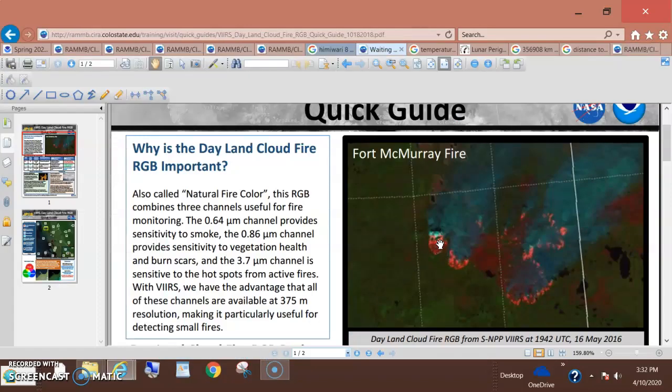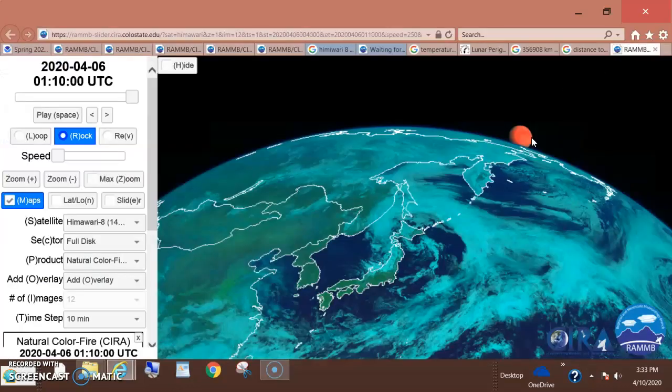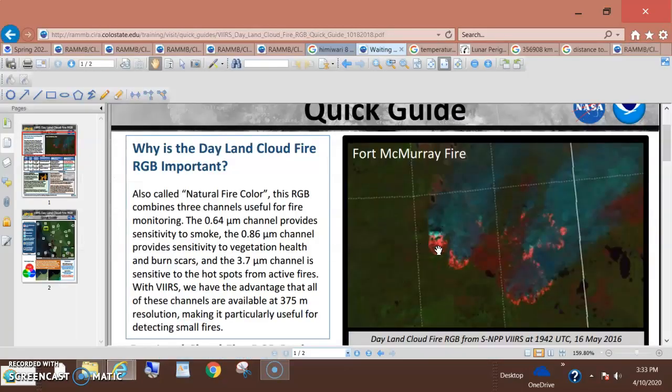Sorry about that, another interruption. But anyway, the color orange that we saw here on the moon over at the Natural Fire Color channel on the Himawari was pretty similar to the flames.